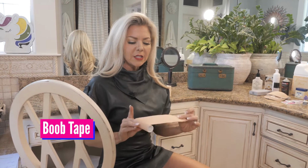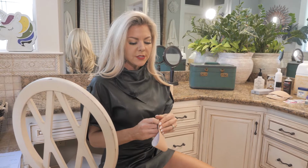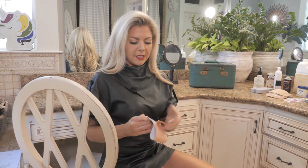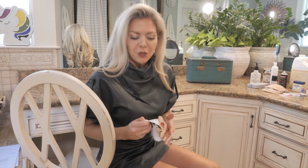That's probably one of my favorite products: boob tape. I know it's really funny. Most people have never heard of it, but it comes on rolls like this. It kind of looks like a Band-Aid, but you can take off the back and place it on your chest anywhere you want. You can use it to shift and lift and make your chest do whatever you want it to do to get the results you want.